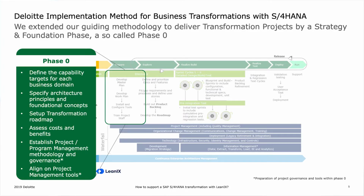Having said that, let's have a deeper look into phase 0. At Deloitte, we have a methodology for how we run an S4HANA transformation. It's our Enterprise Value Delivery for SAP. It starts with a prepare, explore, build phase, which is mainly agile. Then we go to a test phase, which is more waterfall, then to deployment, and then our go-live. What we added, before we start with the real S4HANA transformation, is a phase 0 project.